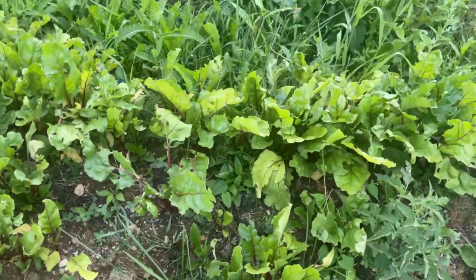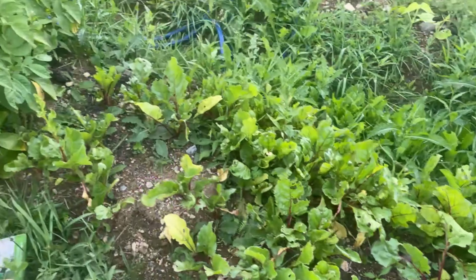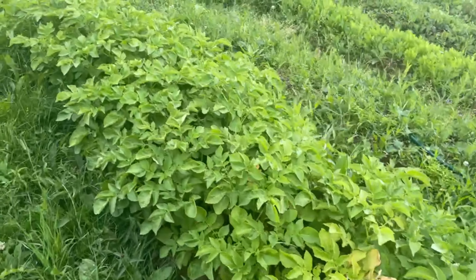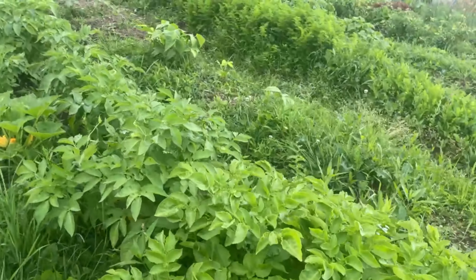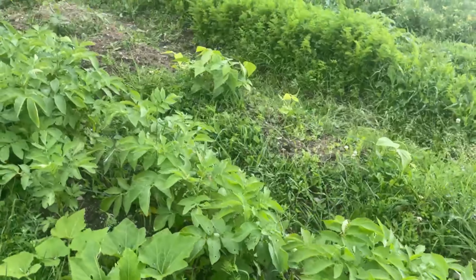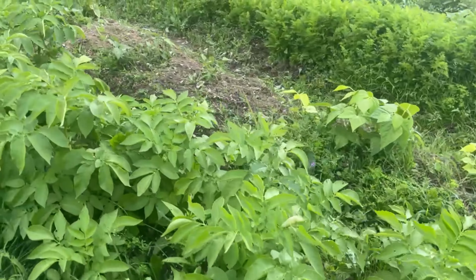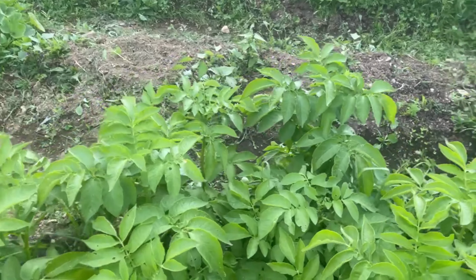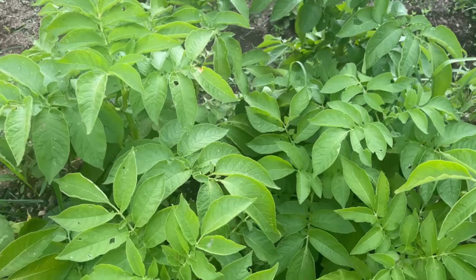Some beets, they're not doing so bad. But the potatoes, potatoes. I think I saw one potato bug the other day, killed it. And I think I saw another one today. I tried to squish it, but it flew away. But the potatoes are doing awesome.